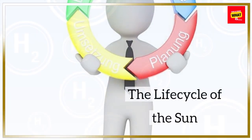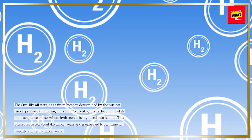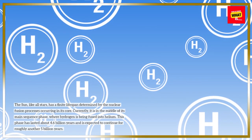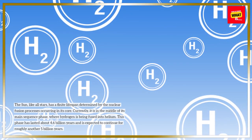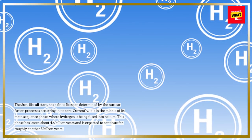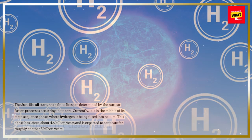The life cycle of the Sun. The Sun, like all stars, has a finite lifespan determined by the nuclear fusion processes occurring in its core. Currently, it is in the middle of its main sequence phase, where hydrogen is being fused into helium. This phase has lasted about 4.6 billion years and is expected to continue for roughly another 5 billion years.